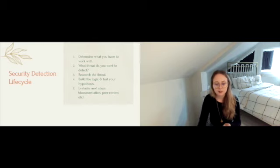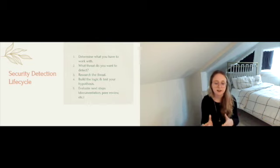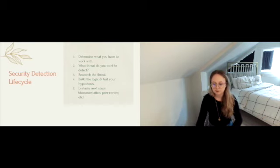A framework that a lot of people like to use is the MITRE ATT&CK framework. This will give you an idea of what area that detection is addressing, and if you have other gaps that you need to then focus on next in order to have just a good overview of if that malicious thing were to happen, you would have a way to detect that and respond.